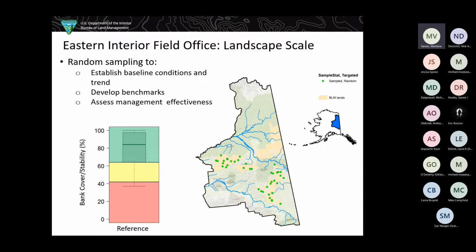In this box plot, what you see is just an example, and it shows the distribution of values from reference data across the region for a specific metric, and in this case, it's bank cover and stability. What you see from that is that the central tendency of the data shows that reference sites are generally greater than 65% bank cover, bank stability. And that's pretty important because it gives us an idea of what the minimum should be for management. When we have an impact, what should those reclamation or restoration goals be? In general, what we want to see are sites that are within that central tendency of reference condition. But certainly if you had high value aquatic resources, you may want to set benchmark values much higher than what we tend to use in the BLM.